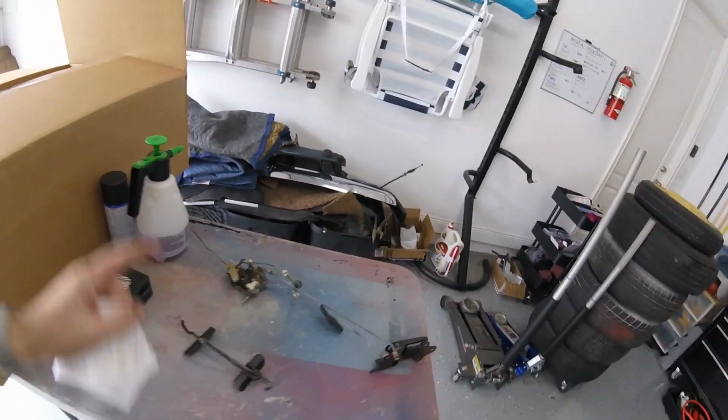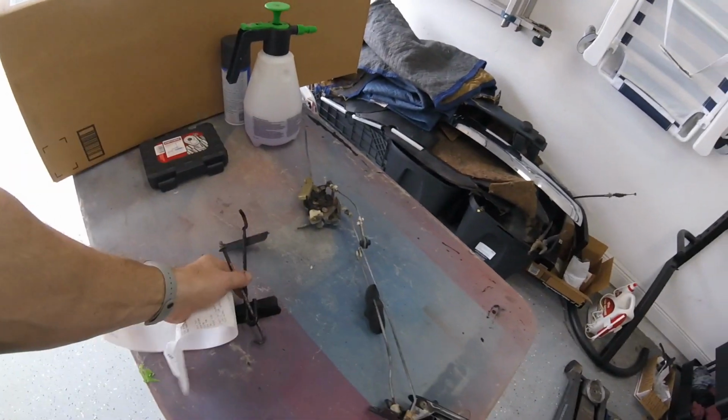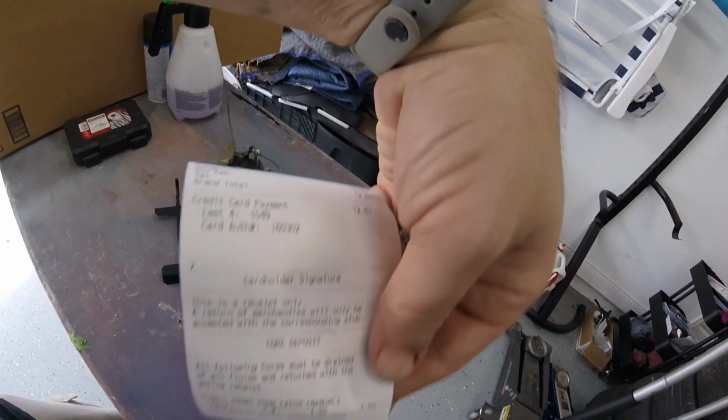Alright, we made it back home. Here's door handle. Here's a battery tie down. And we got it all for $12. It's not a bad score, man. Junkyard always comes through whenever you need parts.